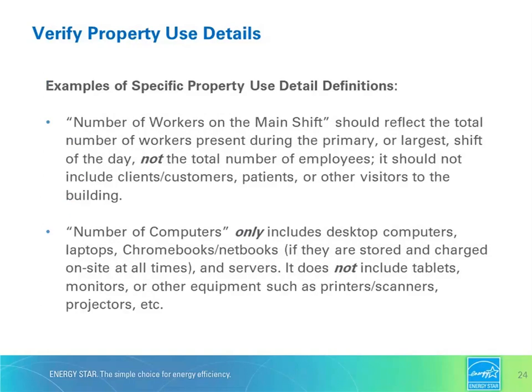All right, we'll go through some common examples here. Number of workers on the main shift should reflect the total number of workers present during the primary shift of the day. It's not the total number of employees necessarily. If you have a day shift of 120 workers and a night shift of 50 workers, the number of workers on the main shift would be 120, even though the building has 170 total employees. This count should also include only workers. It should not include clients or customers, patients, any other visitors to the building who do not actually work there.